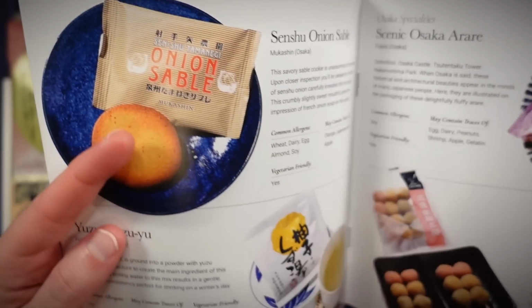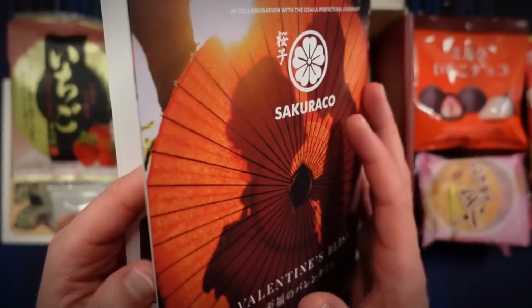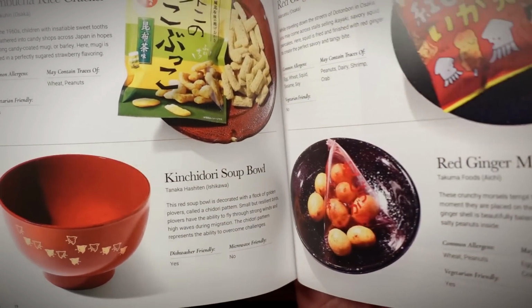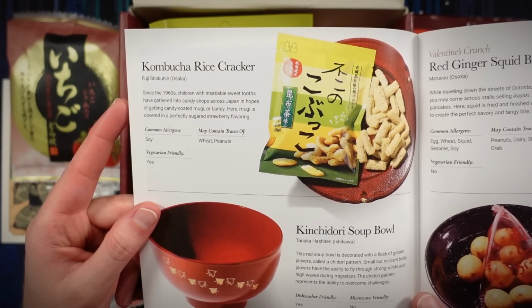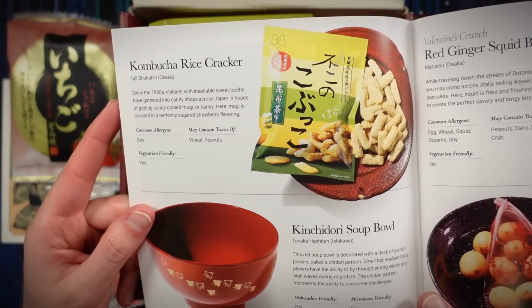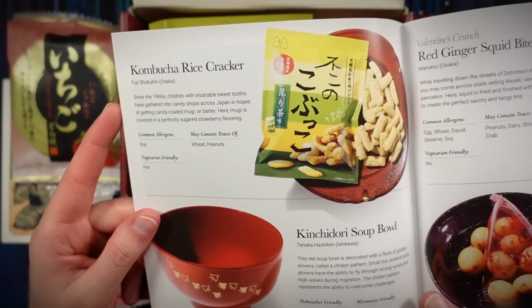Some kind of crunchy little snack, clearly. My stomach just cannot wait to dig into this stuff. I mean, my brain can't wait either, but my stomach's the one making the noise. Kombucha rice cracker. Interesting. Since the 1960s, children with insatiable sweet tooths have gathered into candy shops across Japan in hopes of getting candy-coated mugi or barley. Here, mugi, not sure. Once again, pardon my pronunciation of literally everything. I'm sure it's all wrong.